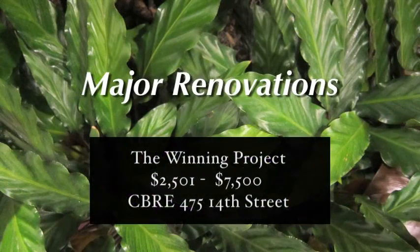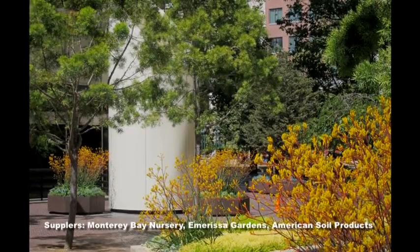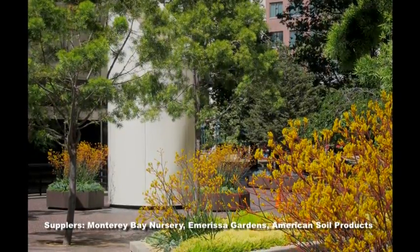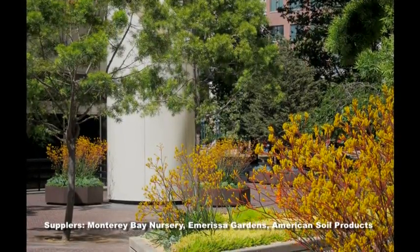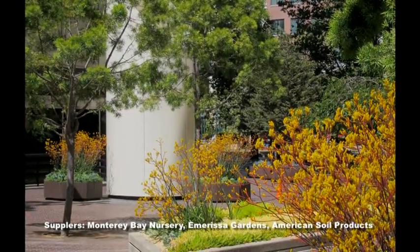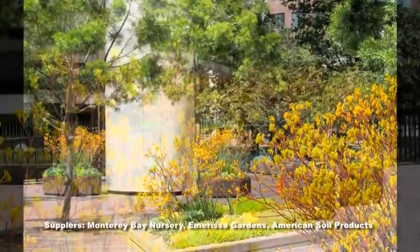In the $2,501 to $7,500 major renovation category, an award of excellence goes to CBRE 475 14th Street. When a long-standing client requested a redesign, we were more than happy for the opportunity to improve this property's surroundings. The new design followed all aspects of the CBRE LEED Sustainability Program, as it allowed for many new possibilities available to landscape designers.